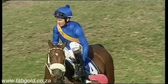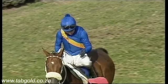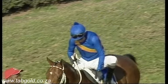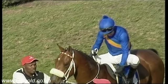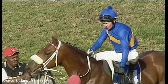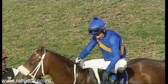Well done, Michael. Save the best for last, they say. And you're a man who's very philosophical. I spoke to you after that decision in July, and you took it in your stride. And since then, you've won 2 very good races at Durban. But I think this gives you a lot of hope, this horse. Yes, it does. Thank you.